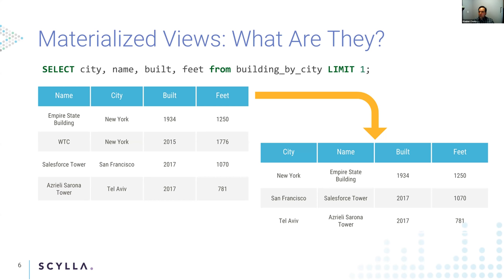But if I have a materialized view, now I can have queries like the ones you see above, like give me one building in each city. So I'm saying give me all the information about that building, limit one. But I really want to query by city now. So that is now possible with a materialized view on top of that table.